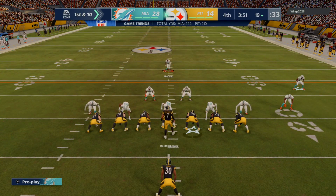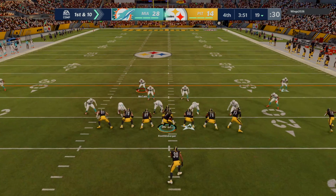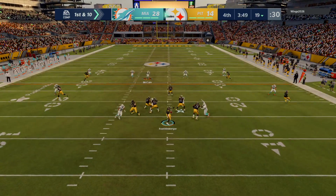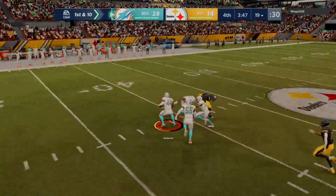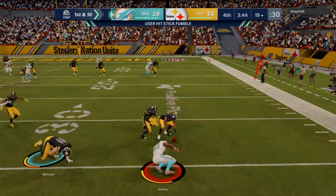The Steeler offense here about ready for their next drive. And that last drive, so effective in the passing game, resulting in the touchdown. Maybe not many people. Into a double team, and it's intercepted. And it's a fumble.